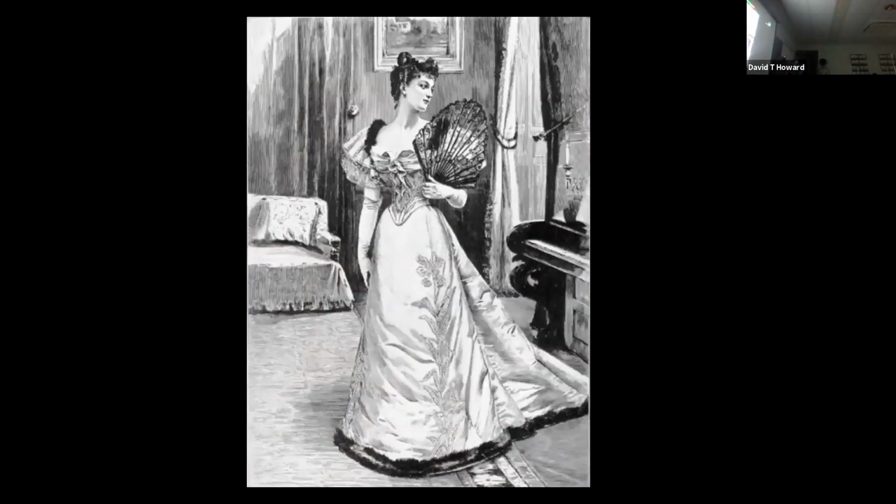Here we see another evening gown, and notice how beautiful, that fits over the hip. And what makes this remarkable is this gown is said to have been lined in mink, though it's probably just mink trim, but you can see the full sleeves there, the detailing, the embroidery, really beautiful.